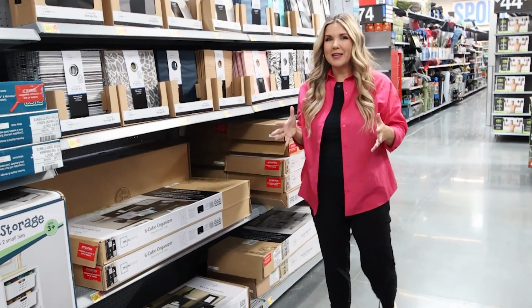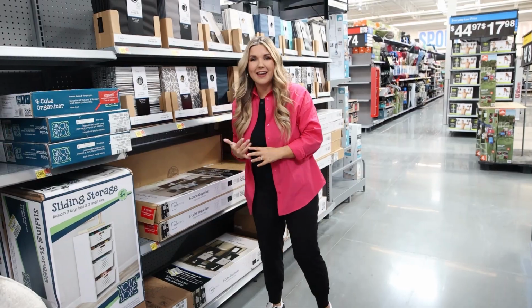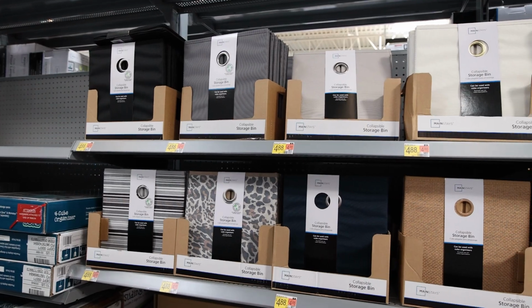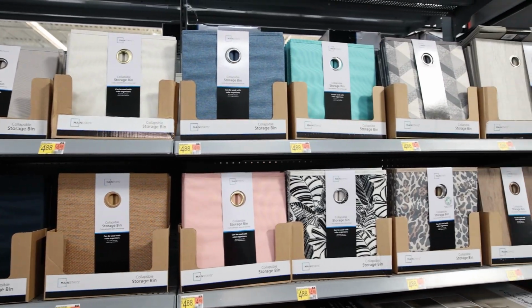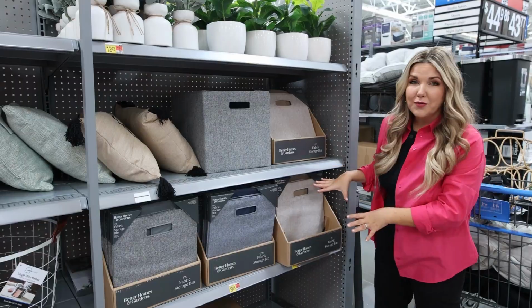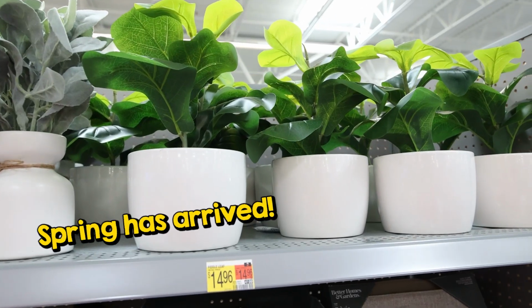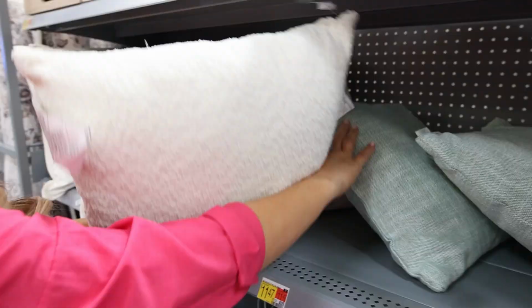I'm finding so many IKEA dupes here. These organizers we could only get at IKEA. Now they have them here at Walmart. I'm seeing the 4 cubes, the 6 cubes, and the 9 cubes. Plus they have all these different storage bins. Now I will tell you they are smaller storage bins than the ones at IKEA, but love the selection and love the prices. Love the fabric on these fabric storage bins, especially this cream colored one. There's some new plant options as well as some really pretty pillows, a lot of great texture.